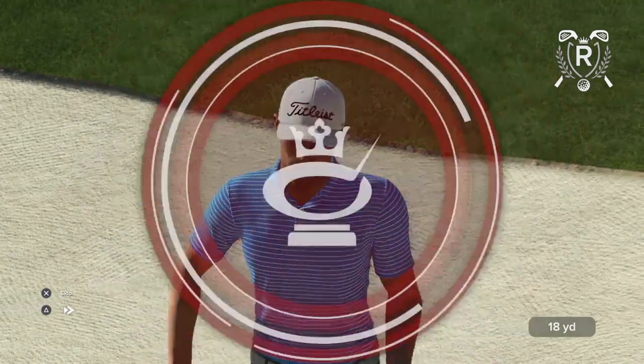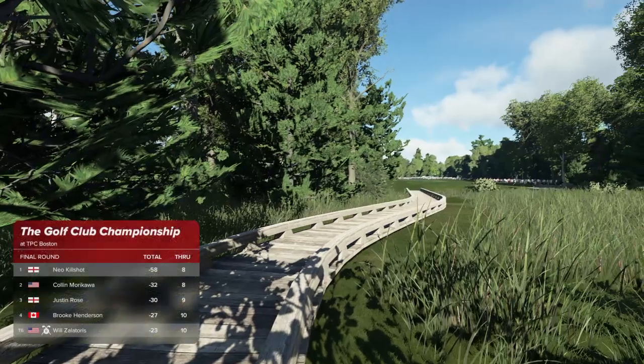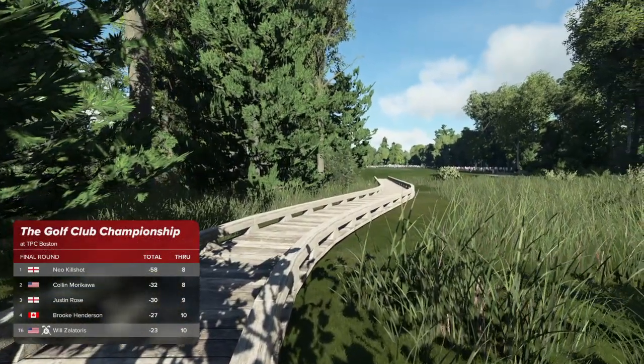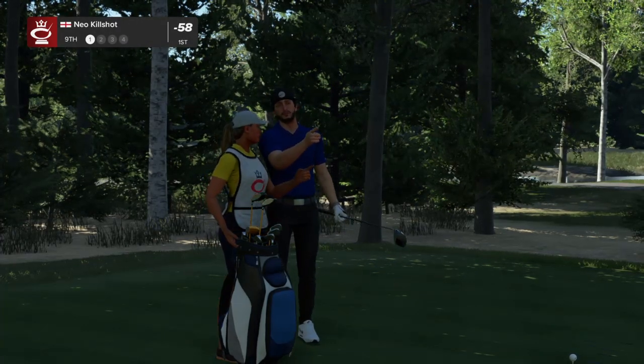How good was that bunker shot? Let's take a look at the leaderboard. And after a birdie at the last, they take the honor on the hole.